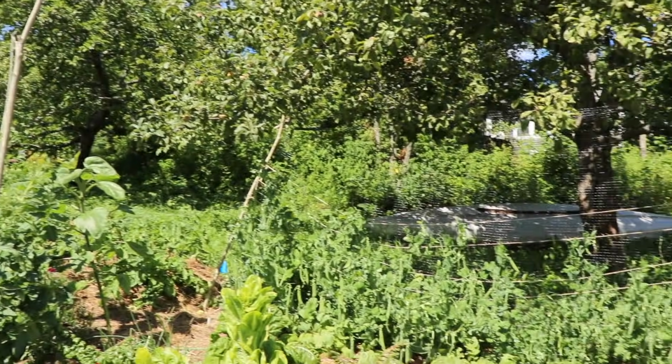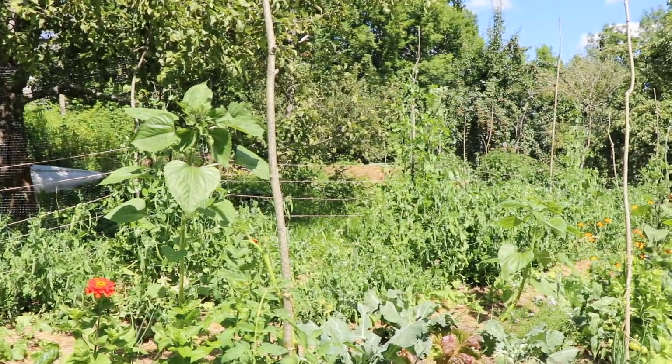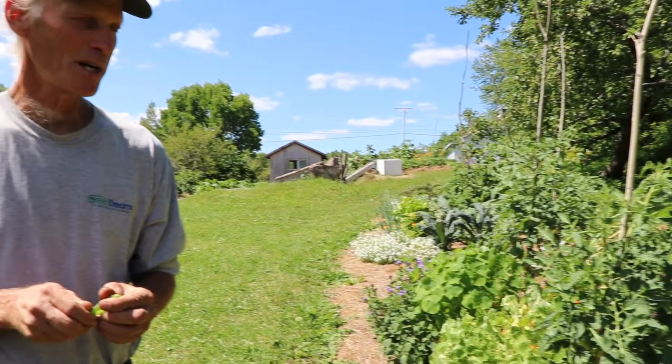What variety are you calling that? This one's Green Arrow. Wow. Are you just saving seeds every year? No, I still buy everything. You're still buying it? Okay. I might change my mind on that, but yeah, so again, mostly seedlings.